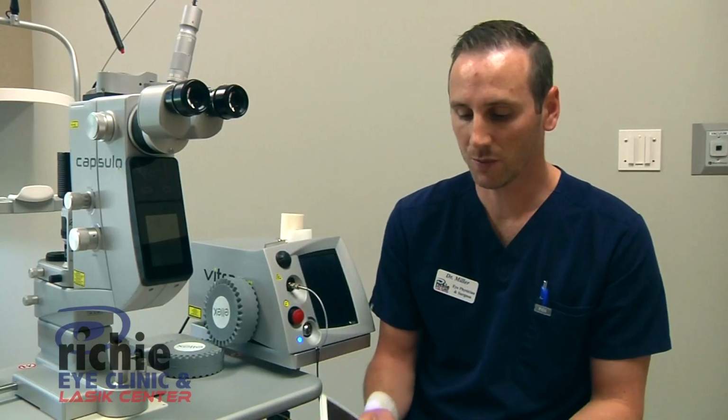This machine here that I'm sitting next to is our laser. It's a procedure. It takes about 10 minutes. It's not all that uncomfortable, but it's a weird experience. And people do very well. There's no restrictions. We just put a lens that goes over the eye and allows us to see in the back and make these little marks.